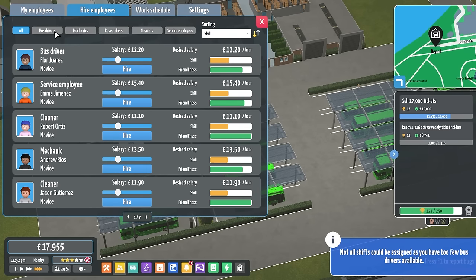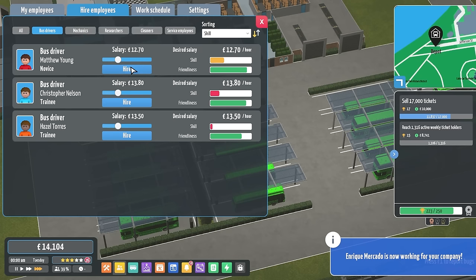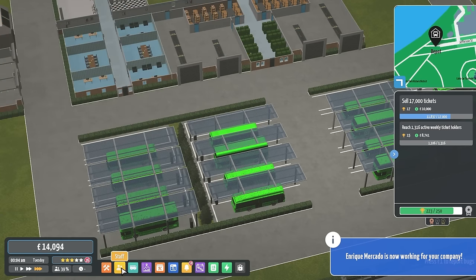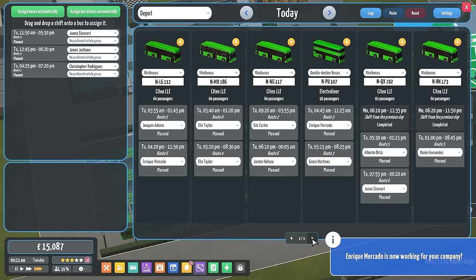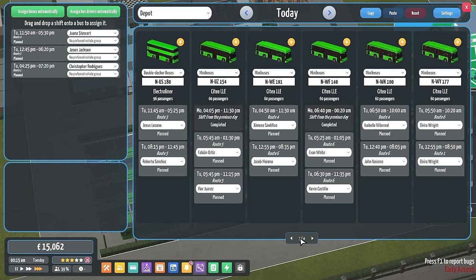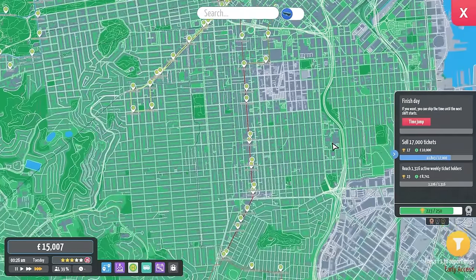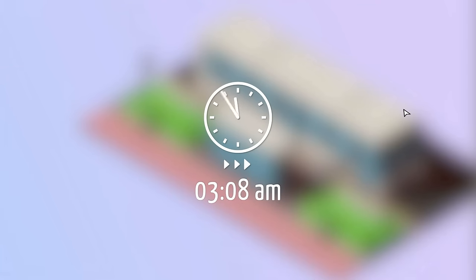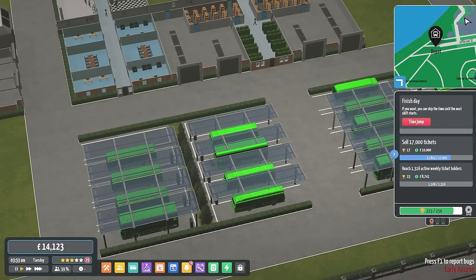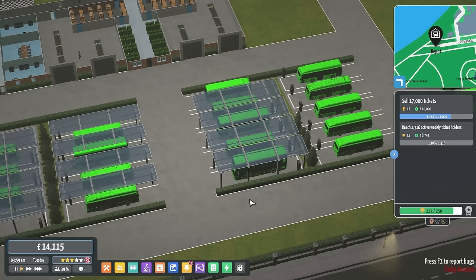Right, hire employees, bus drivers. I just hired 5 more bus drivers. So that there gives me enough bus drivers in general. Let's time hop. There we go. Oh, can I time jump again? Yeah, couple more minutes.